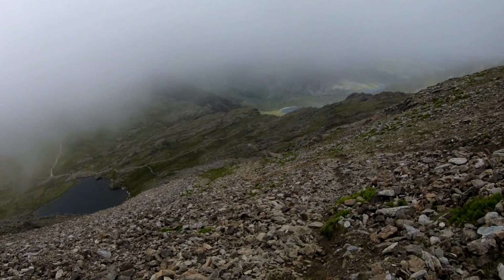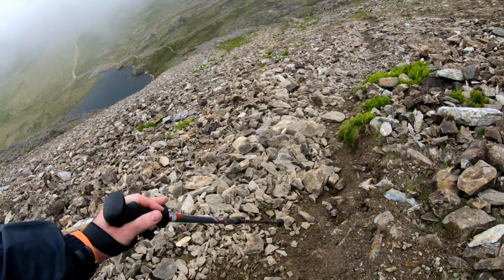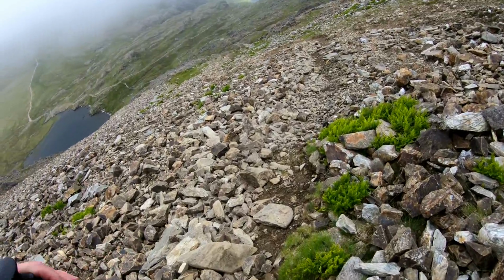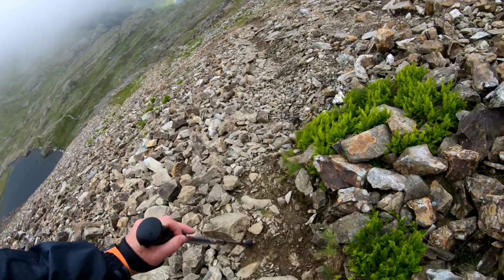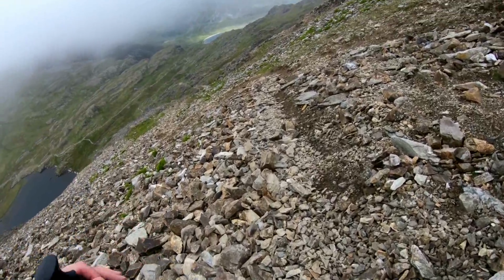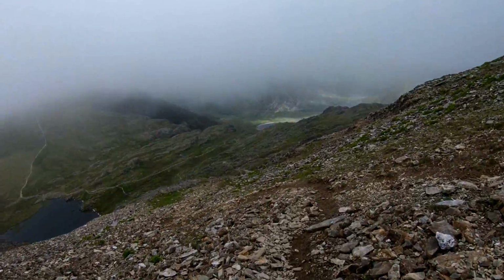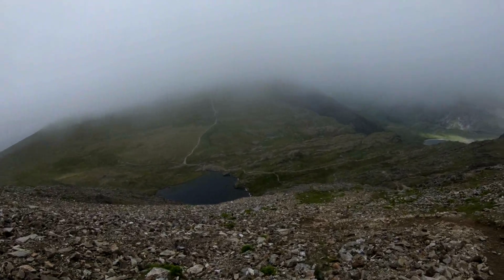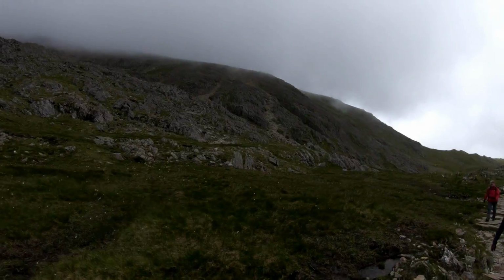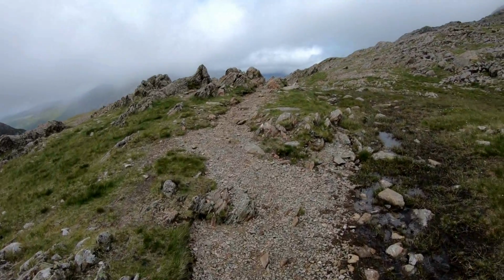The rest of it's in cloud, but this is where one pole comes in handy when you're going down scree slopes. Just gives you an extra point of contact on the ground. Gives you a bit better balance. Just wanted to show you that view. See, that's the way we come down there, down the scree slope, heading down towards the Devil's Kitchen path now.